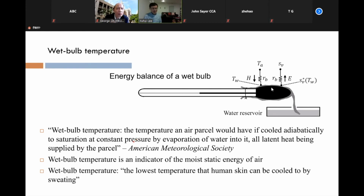And this is the technical definition of wet bulb temperature. I won't read that. I want to just point out that wet bulb temperature is different from dry bulb temperature, or regular air temperature. Regular air temperature is a measure of internal energy, right? According to our high school physics, it's a measure of the kinetic energy of molecular vibration. But wet bulb temperature is an indicator of the moist static energy of air. It's more of a thermodynamic variable describing air motion.